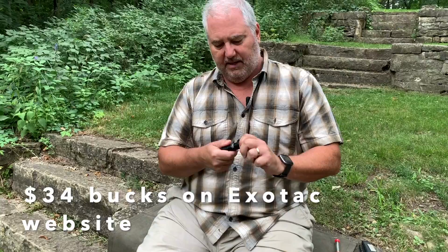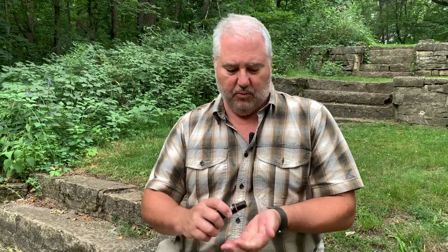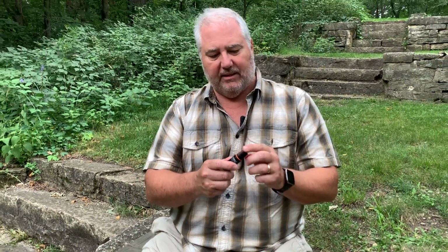Now the second thing is we always have some matches. This happens to be a small match case made by Exotac. It's milled aluminum. It's much more than anybody needs. You really can just use the small plastic waterproof ones. But what I like about this is it is very light. It has a sealing ring so that no water can get in. It does have a striker on the bottom. If that happens to get wet, you have a secondary striker on top, and it holds a reasonable amount of the UCO waterproof matches. So that's number 2 that we carry for fire starting.